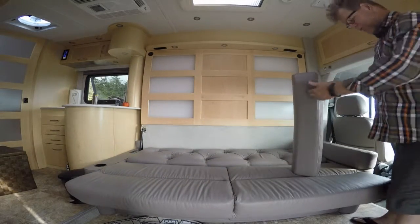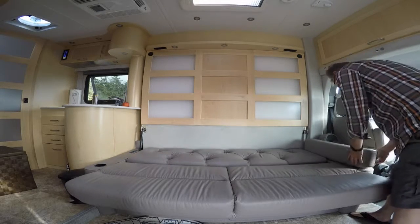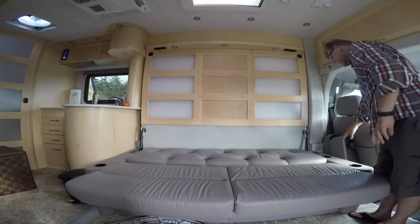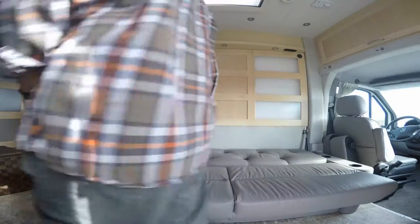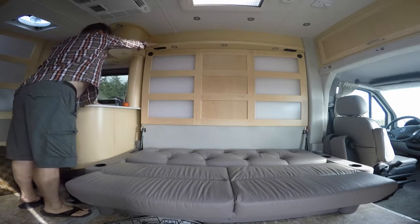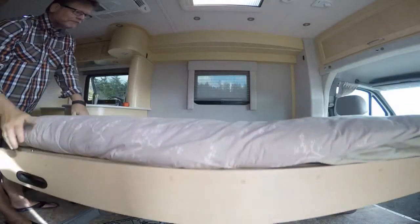You can see that I've removed one of the arms. The second one comes off just as easily. I just set them in place over there. And then at each end there is a knob, and I turn that knob up, and the one at the other end up as well. And then the Murphy bed folds down.